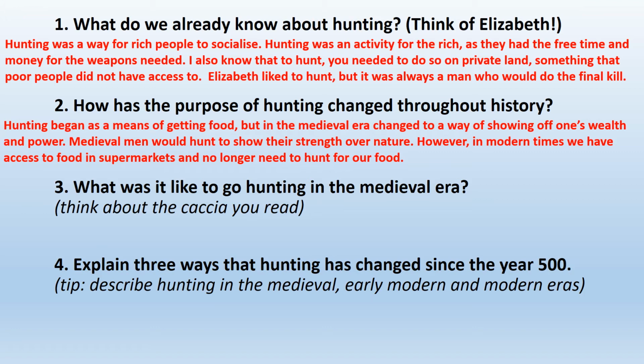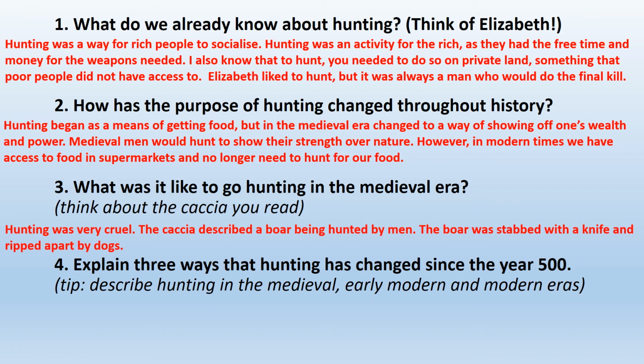Question number 3, what was it like to go hunting in the medieval era? Think about the catch that we read. It was really cruel. The catch described the boar being hunted. Same with the story of Sir Gawain and the Green Knight. The boar was stabbed with a knife. It was ripped apart by dogs. It was a very, very violent experience.